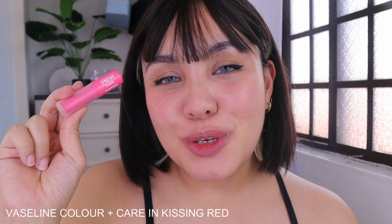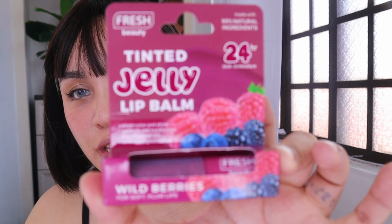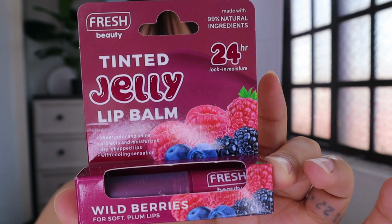Next, you guys, is some Fresh Beauty or Fresh Skin Lab. This is their Tinted Jelly Lip Balm. Meron akong two shades nito, so I bought the other two pa. Pero pag binili nyo, etong packaging niya. At ang claim is 99% natural ingredients that helps lock in moisture. Again, for 24 hours. Bakit ang hilig nila mag-claim ng 24 hours? Maybe, if this is the only product na you're going to use and going to reapply on your lips for 24 hours. Pero kung one apply lang, don't expect na it's going to last 24 hours. It's impossible. So, sheer color and shine. And then meron siyang cooling sensation daw.